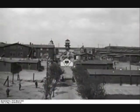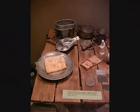This is a picture taken of a German POW camp. These are some utensils used by the prisoners. At the top, you can see some bowls, plates, forks, and spoons. You can also see a deck of playing cards on the table that were often used for simple entertainment.